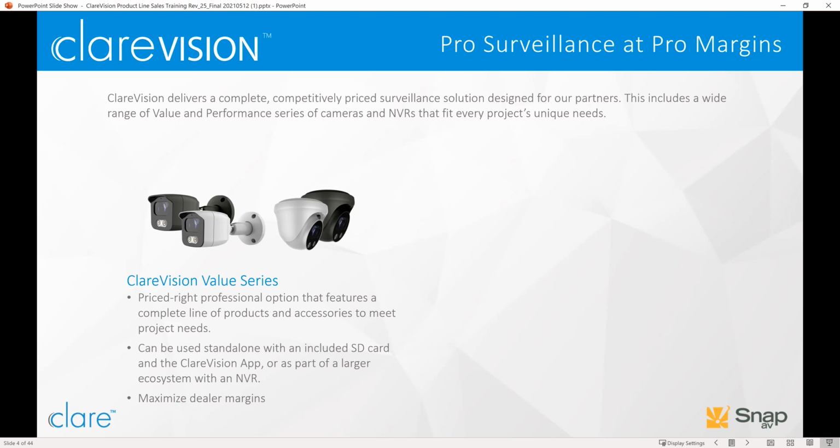The value series are 2 and 4 megapixel cameras, turret and bullet form factors. Many of our cameras have built-in SD cards so that you can bring them out to a SMB application that just needs one camera. You can throw it into the facility and start recording motion events or smart events and play them back on the end user application. So we wanted to start the installation from a camera of quantity 1 and scale it up from there.